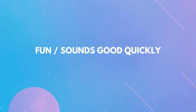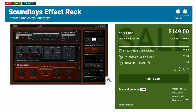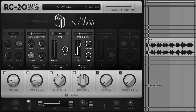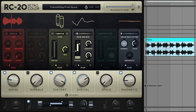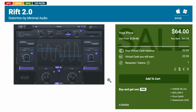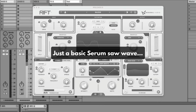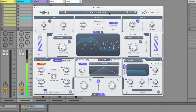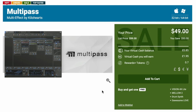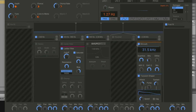Fun plugins. These are plugins that sound good quickly without a lot of work. Soundtoys Effect Rack, we already talked about that. RC20. In my opinion, it's best at adding movement and a little bit of vibe to any sound. And then Riff 2. This is basically distortion with a morphing filter, and it sounds great on mono leads. Multipass. This is a multi-band, multi-effect plugin, and if you want to get about 10% more out of your lead, this is one of the tools that can help you do that.